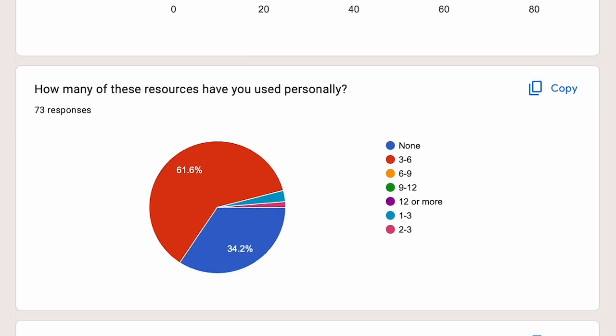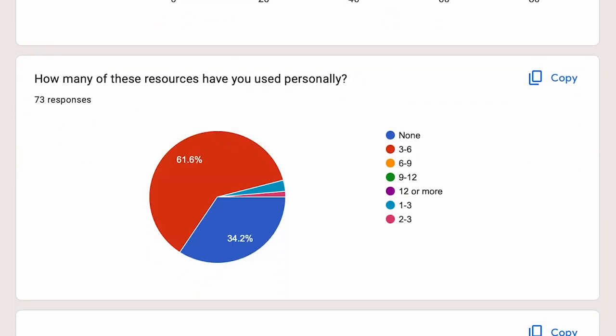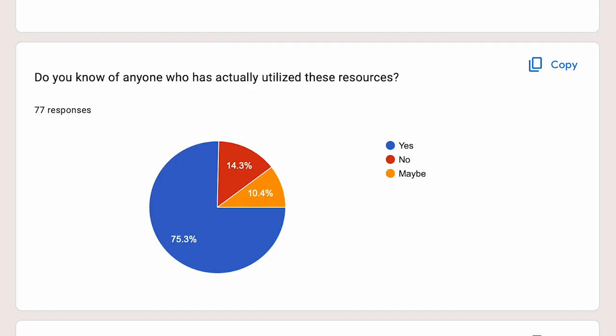The next data is if students have used this service personally or if they know someone who has used the services. 61% of students have used 3 to 6 of these services personally. Only 2% have used 1 to 3 of these services, and 1% has used 2 to 3. However, still, 34% of students have used none of the resources.